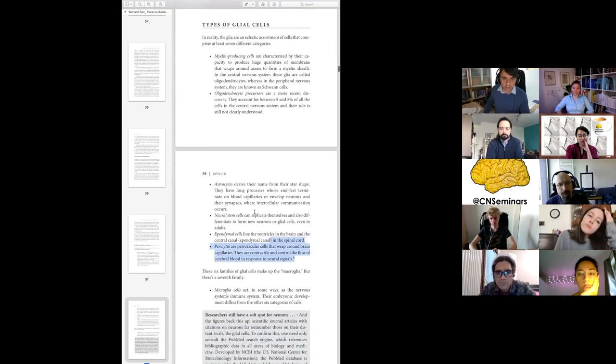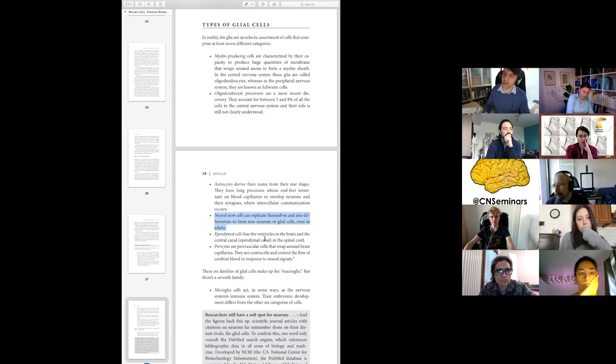Not all glial cells produce myelin. Others, like astrocytes, feed the neurons and help with the process of communication between neurons. You also have the neural stem cells, which are also glial cells. They do not necessarily produce myelin, but are part of the glial cells that are nicely introduced in this book.